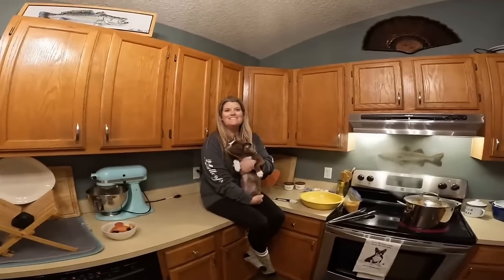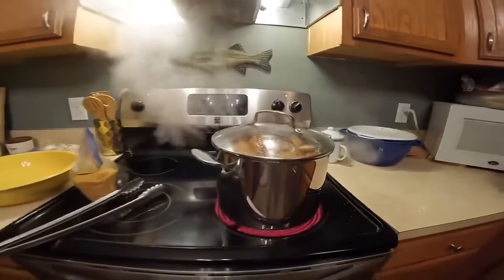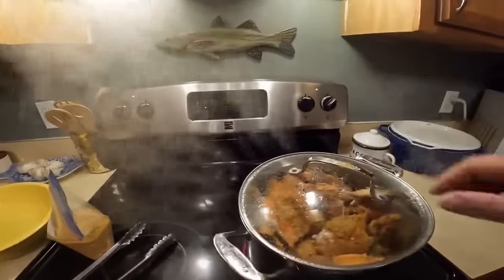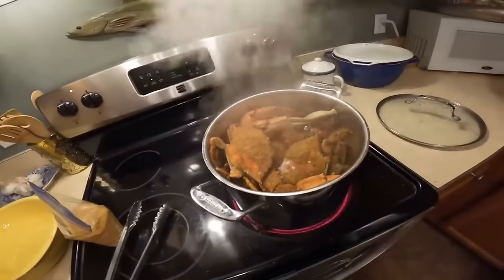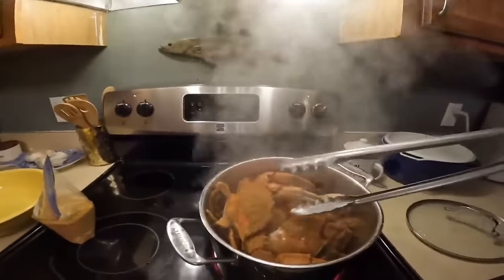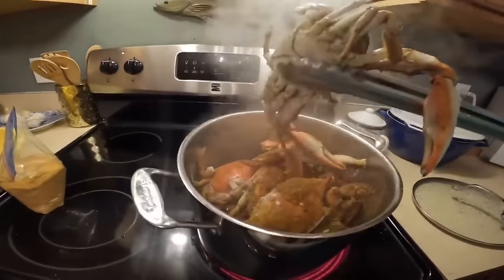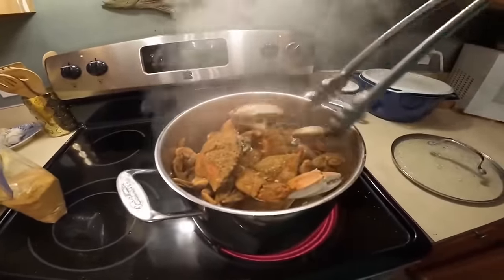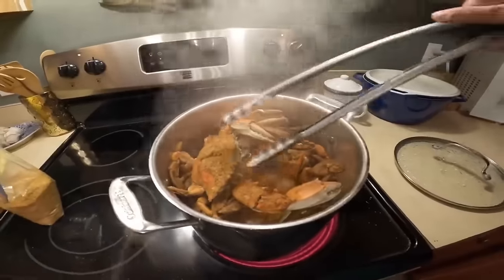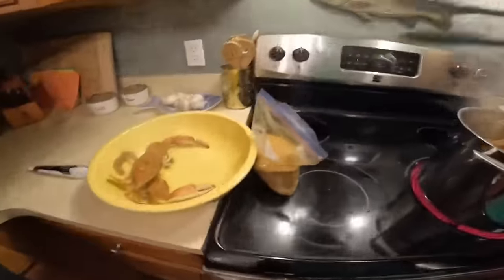I lost my camera woman. She's steaming good. I still got a minute on the clock, but I think these things are done. I'm going to start pulling them out. She can have one of them live ones. Let's see. Look done to me. Smell pretty good. That was a big one.